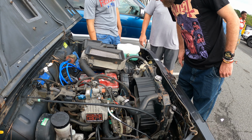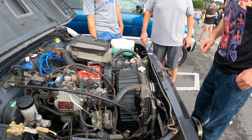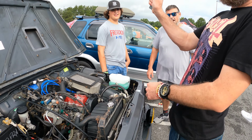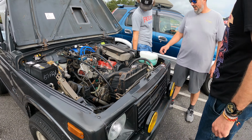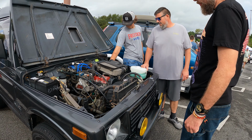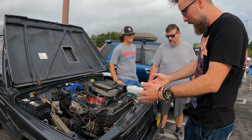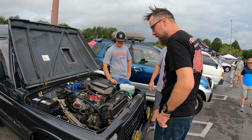Oh my God. I think the key fob for my Mercedes is bigger than that AC compressor. Let's see. It is absolutely tiny. That's half of it. Here's right there. Yeah, it's about the same size. That is insane. But there's nothing on here that can break, really. That's the thing about this. And anybody can work on this. You can field strip this engine in an hour if you had to.